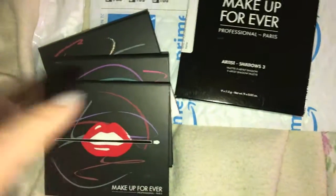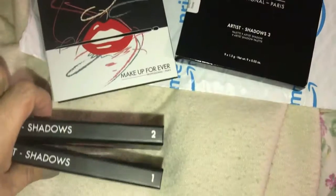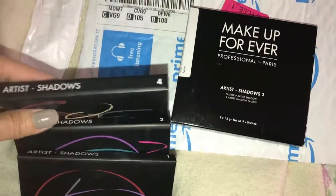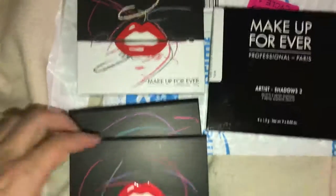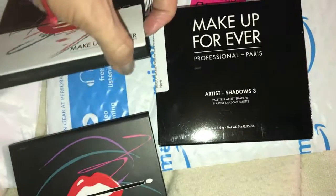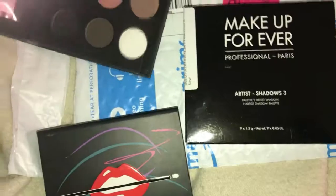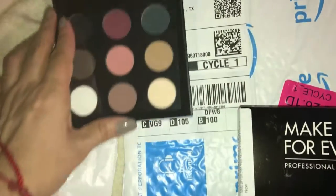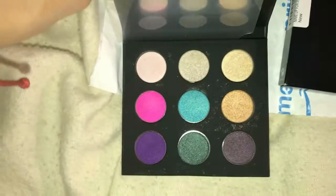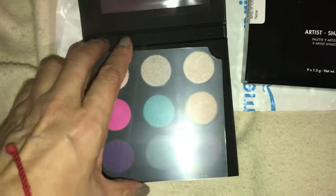You can see now, this is 1, 2, now I have 3 and 4. I don't know if everybody has everything like I do, but on one point, does everybody have all of them? I don't know, but this is so cute, and I love it. The quality is excellent. This is number 4. This is number 2. Look at this color. Everything looks so new because I'm taking really good care of my stuff.